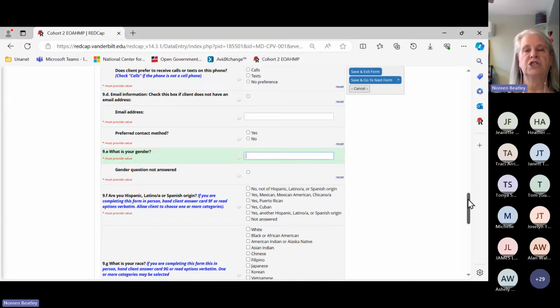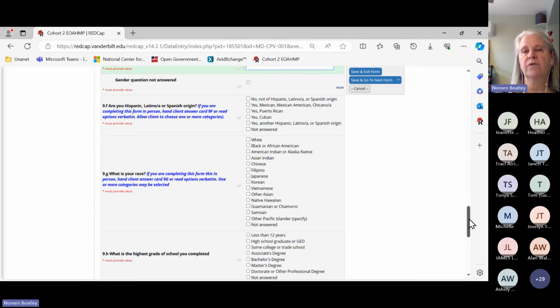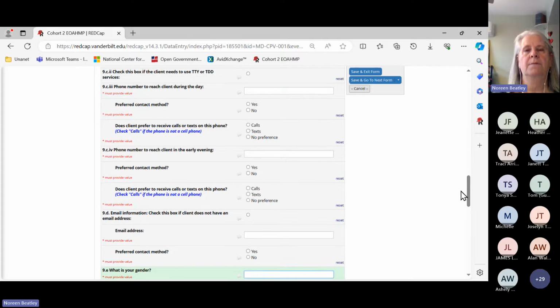Okay, so then we also are collecting a lot of demographic information. So what's the gender? You know, are you Hispanic or Spanish origin? What's your race? This is all information that HUD has asked us to see who's the project serving. So I'm going to put in some numbers and just make up some stuff here.